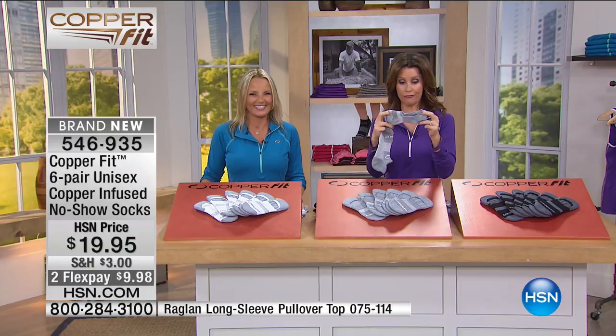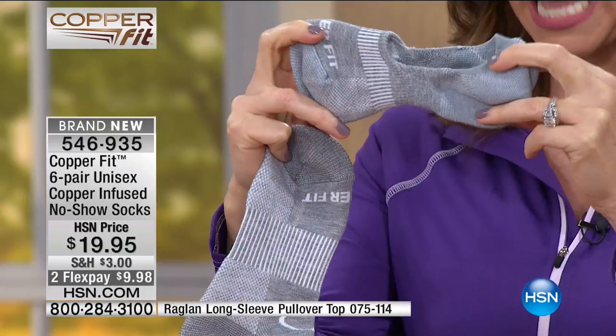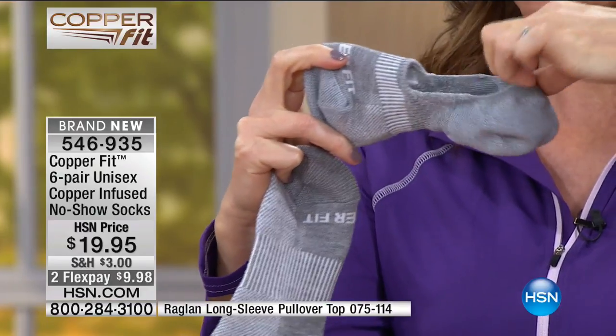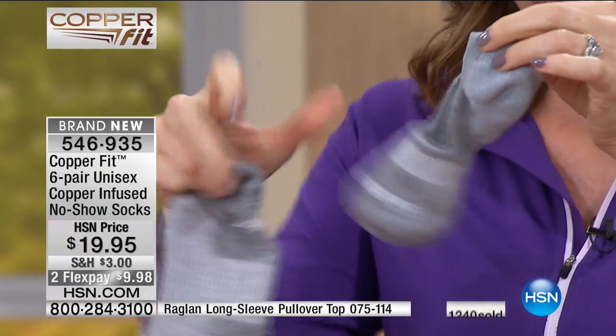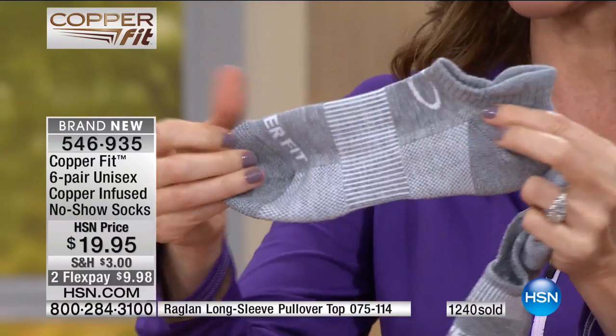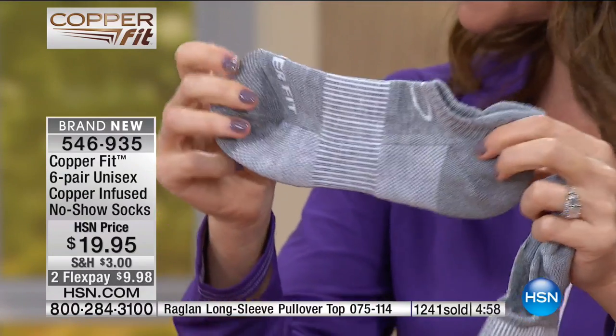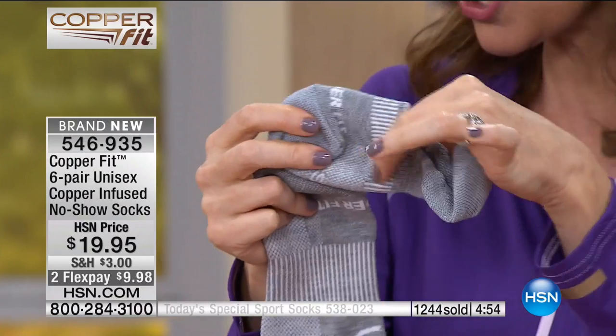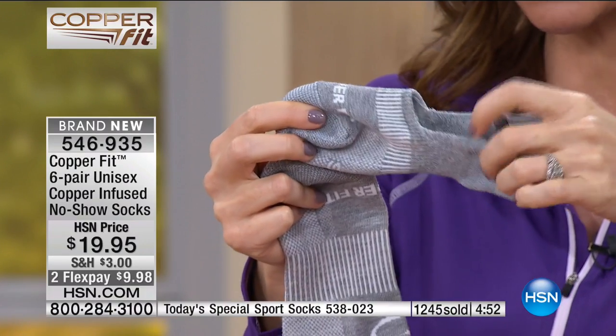Well, I wanted to show the difference. This is the no-show. You see how low that profile is. So that goes down below your shoe. This is our today's special ankle sock. You can see that it's the same cushion. Right. That's the same thickness in the cushion, that same incredible arch support.